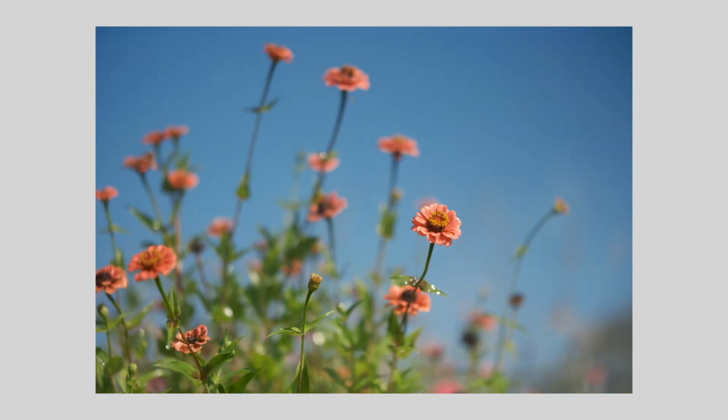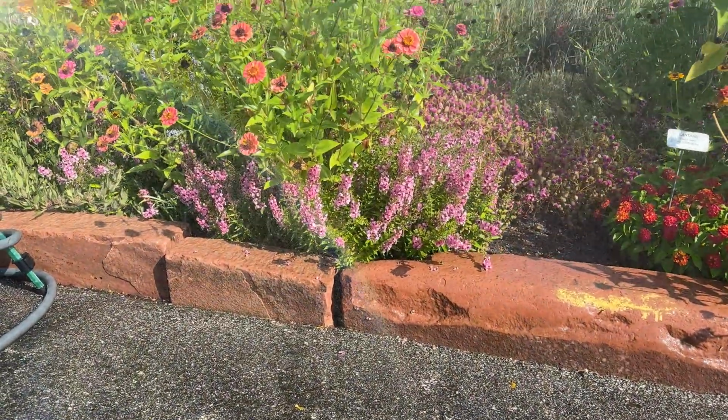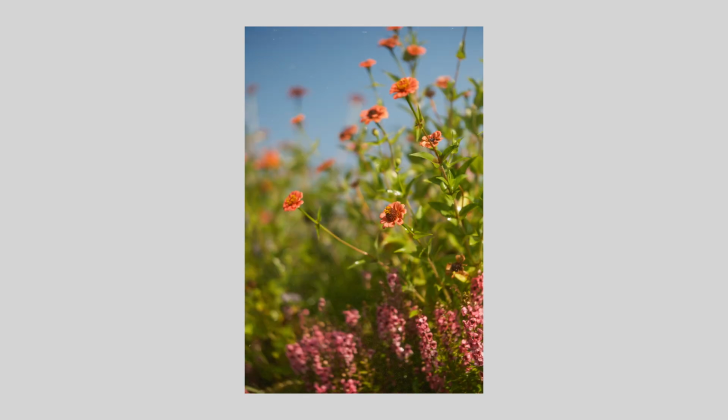One of my favorites of the day, though, has to be this one. It's sharp where it needs to be, but the blur is just so beautiful. It's so pretty. The 56 1.2 is capable of some amazing buttery smooth backgrounds. My obsession with the sprinkler continues here though, and you can see luckily the Fuji XH2 with this 56 1.2 WR is water resistant, so I had no problems here.